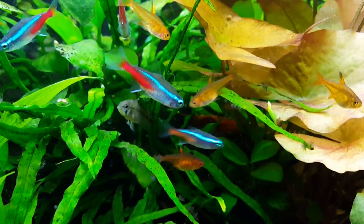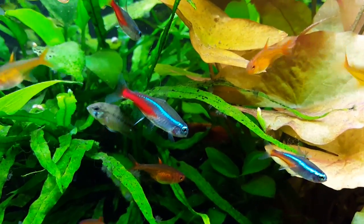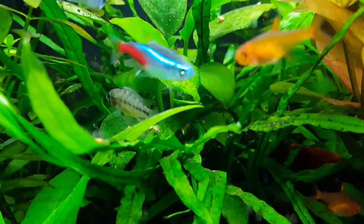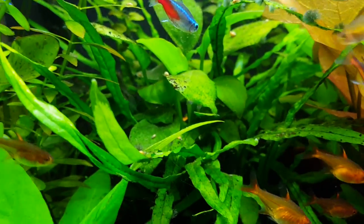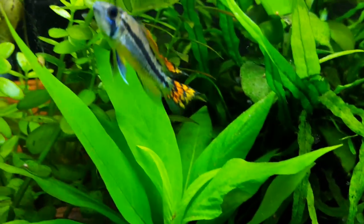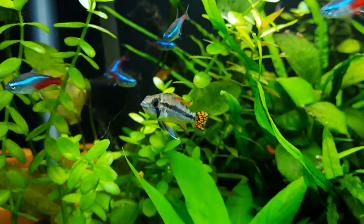I think that might be a Borellii sneaking out of there. That's kind of a hollow log coming out of there. So it's a great little hiding place for those guys. And that's why I don't see much of them. But they're cool little fish too. There's that cockatoo.